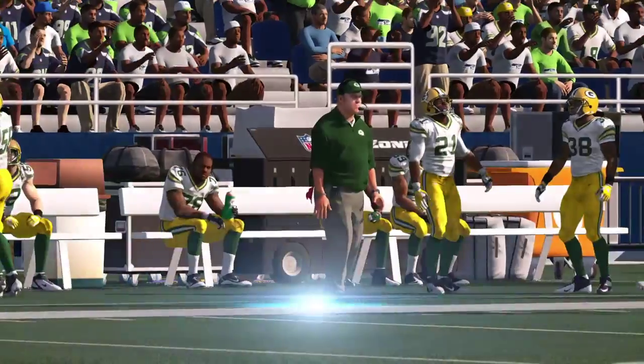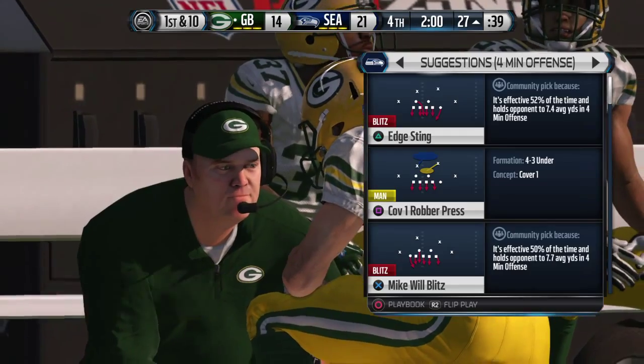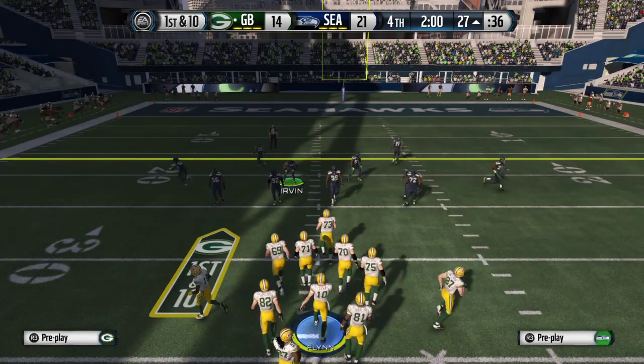Just 2 minutes left in this one now. Back in a moment. First down, pressure on every snap now.